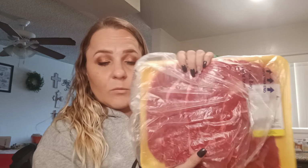And then he picked out beef chuck steak boneless, $14.92, just to, you know, cook some meat, whatever he wants to cook it with. I have no idea. He picked out some beef chorizo for eggs and chorizo.